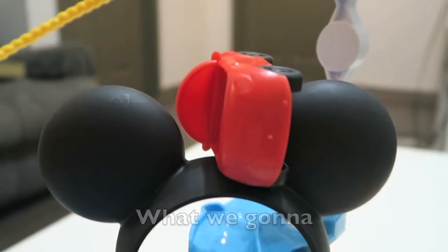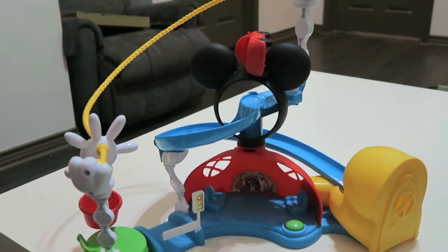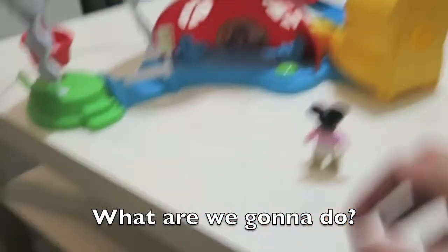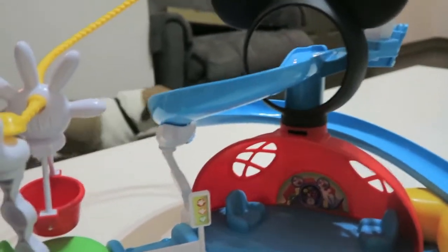What are we gonna do? How's the car gonna get down? I don't know. Maybe it'll fall onto the slide. Oh, did you see that? It fell and landed on the slide.